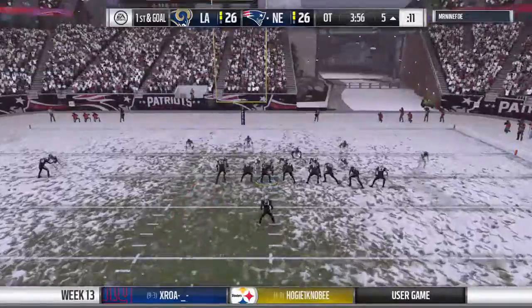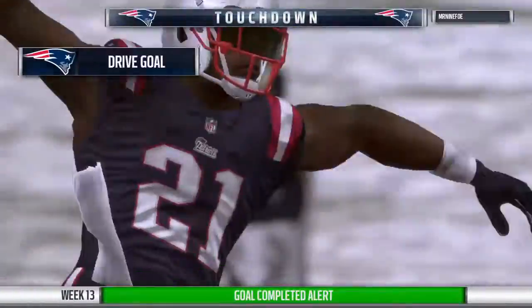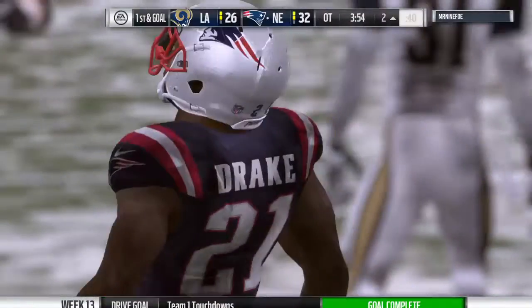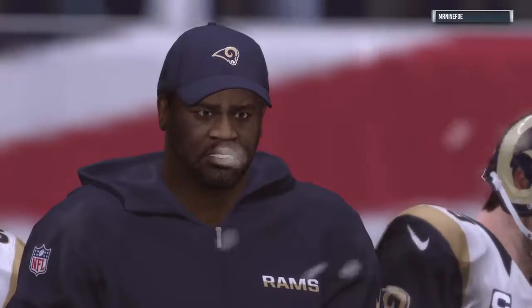They come out with 1 back and 3 tight ends. And he's into the end zone for the touchdown and the game winner in OT. He's having a nice little game. Maybe already has an eye on that 3rd touchdown.